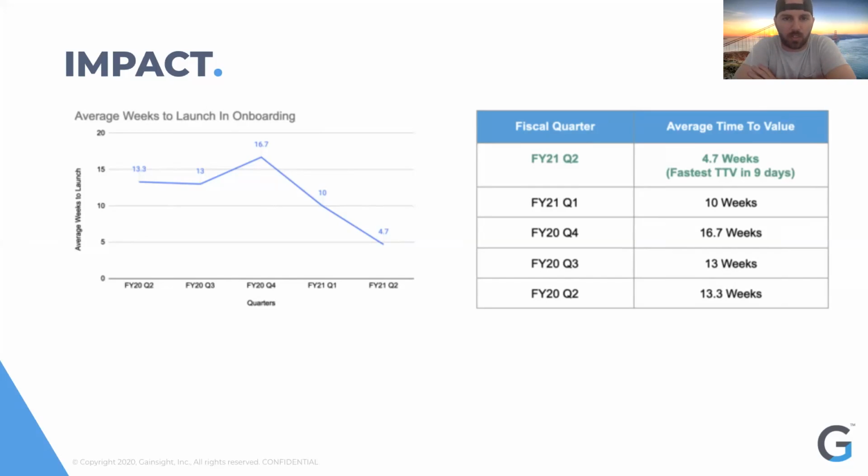Yeah, so I'm curious what metrics Gainsight is using to actually track what time to value is.